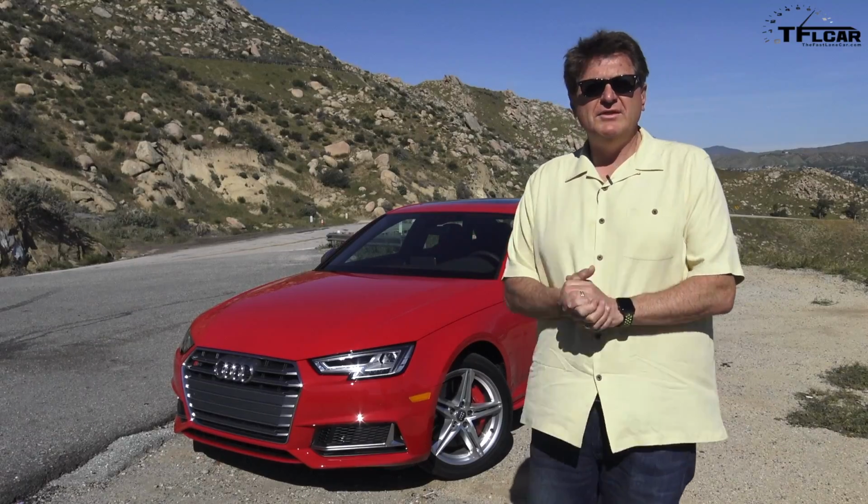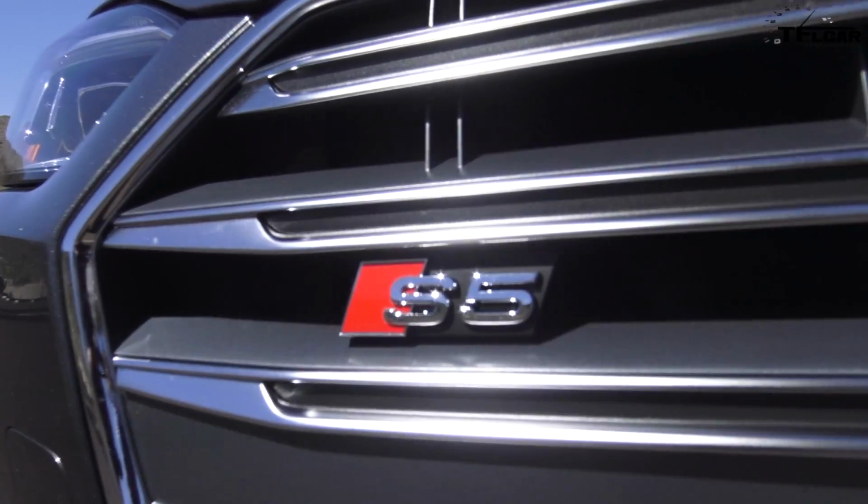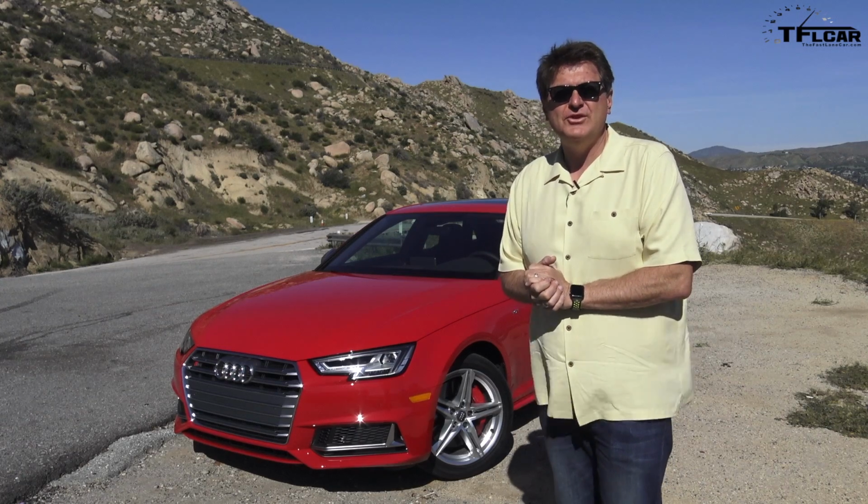You don't need 4 doors. There is, of course, the brand new 2018 Audi S5, and that review is coming up next on the Fast Lane Car, so be sure to stay tuned for that.